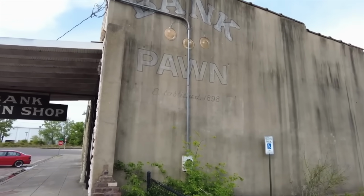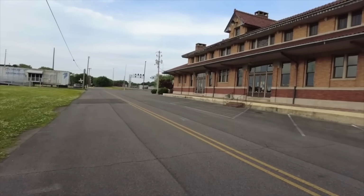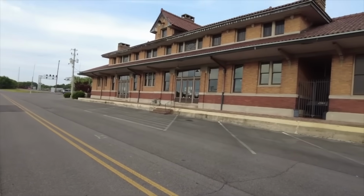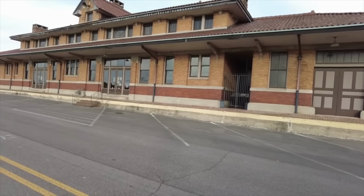Bank and Pawn, established 1898. Let's go see what else we can find. Here's the original train station. Y'all have been inside of this in a couple of my videos. It's the Bessemer Hall of History. There's tons of cool stuff in there. Y'all come by and pay them a visit.